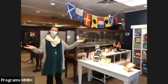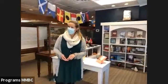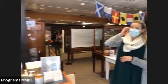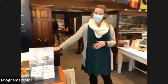Right. So yeah, here's our entrance. If you come to visit, this is where you'll walk in the front door. We usually have some activities going on. Today, we recommend you do the activity book. There's a little sign over there. We have a scavenger hunt you can do, and if you finish the scavenger hunt, you will get a prize out of our treasure chest over here.